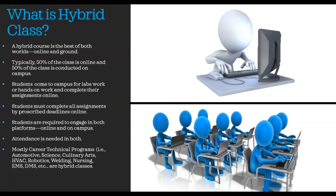Let's talk about the last one, which is a hybrid class. Hybrid classes are very, very popular because they are designed for both. You are 50% online and 50% on campus. Now that number can vary depending upon what kind of class it is. Most of the hybrid courses are for those disciplines or majors that require students to do a lot of hands-on work, like the automotive students, the welding students, science students in labs, culinary arts students, HVAC students, robotics, nursing, EMS, DMS, diagnostic medical sonography, and more.